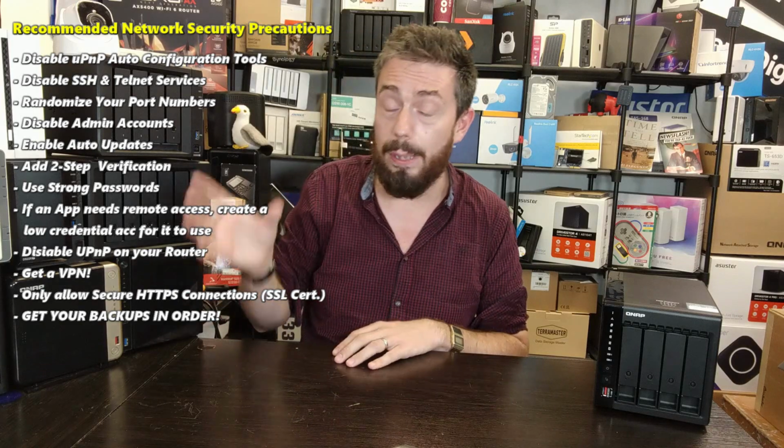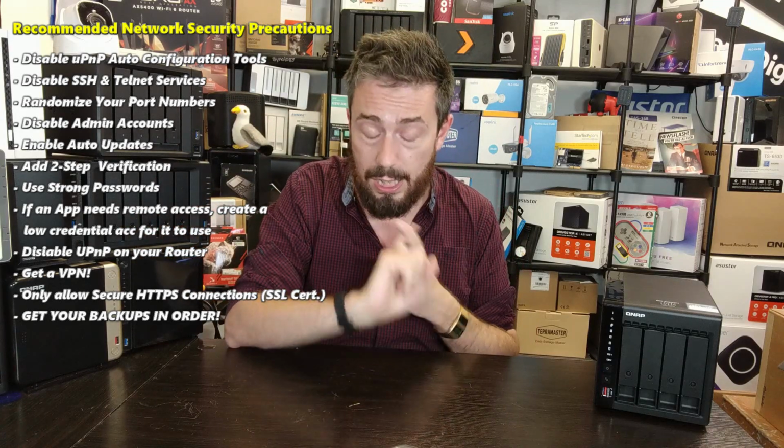So that's another reason, if you're going to give an app internet access, an internet facing setup there, make sure you create another user for that, and then scale down that user account's credentials and abilities within your NAS system accordingly to isolate that. Again, TrueNAS does a very good job of that when it's using jails, when it comes to actioning different applications and services there.